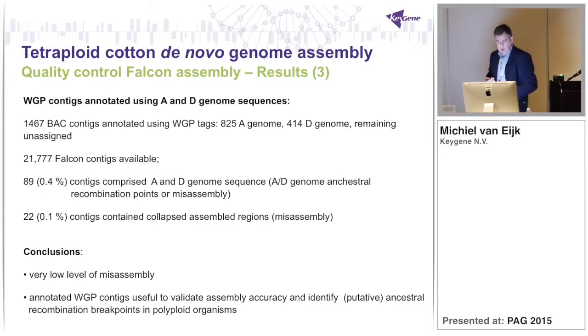So the final quality control step that we did is making use of the published A and D genome sequences. We took 1,467 BAC contigs that we annotated with whole genome profiling tags unique to the A or the D genome. So we basically split up these 1,467 BAC contigs in 825 that were clearly derived from the A genome and 414 that were clearly derived from the D genome.